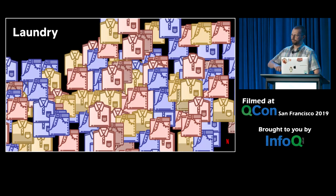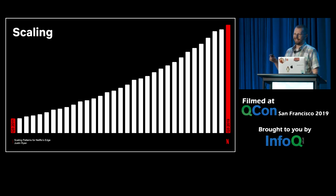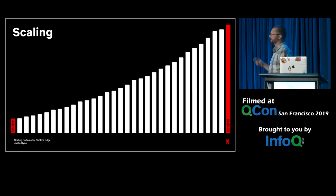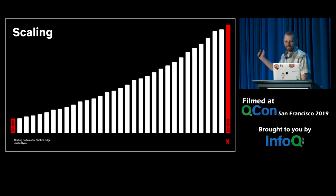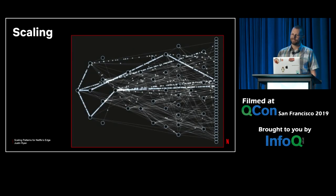But what happens when you have 158 million t-shirts? That's last reported by Netflix. We have 158 million memberships with the service. When I started 8 years ago, we had less than a million. So you can sort of get a sense of this growth and what happens over time and how things aren't the same as they used to be.